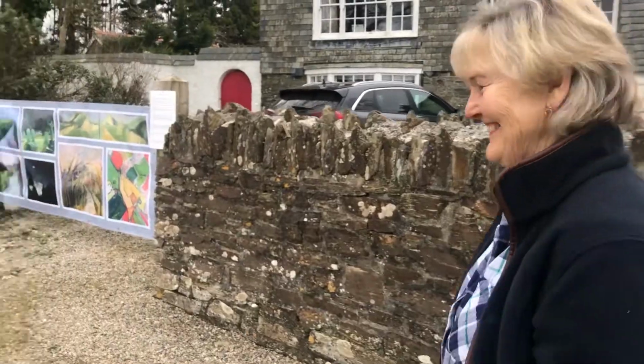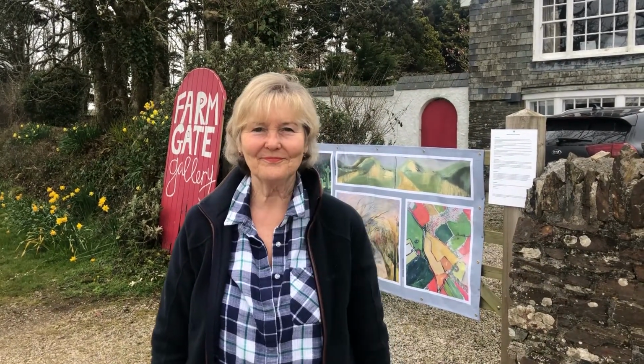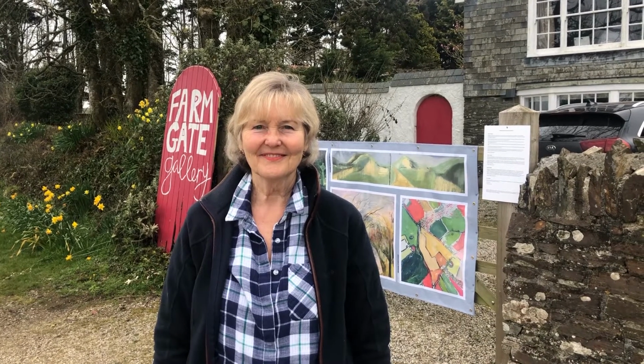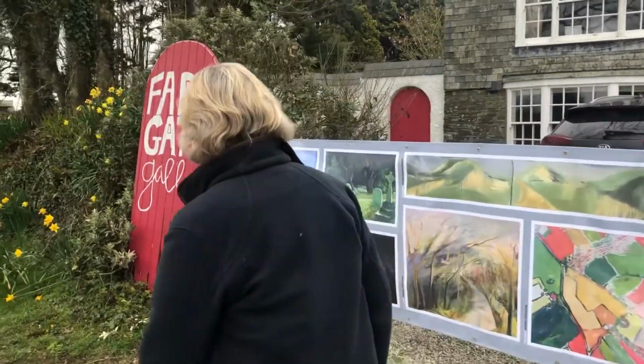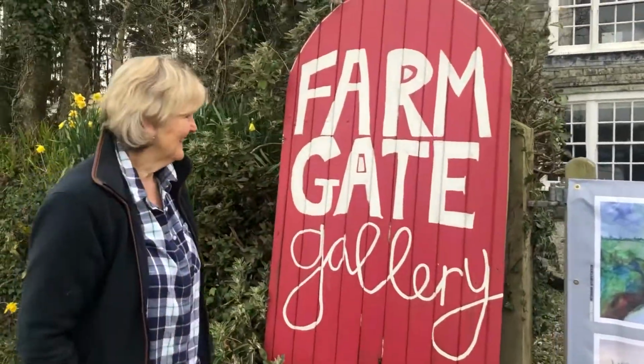And here we are with Terry Teverson, Falmouth University, and we have the Farmgate Gallery, an innovative way to display art of the university and their students during lockdown. And here we are with Terry. Hi everybody, lovely that you've come along. Just gonna walk along and have a look at some of the work.